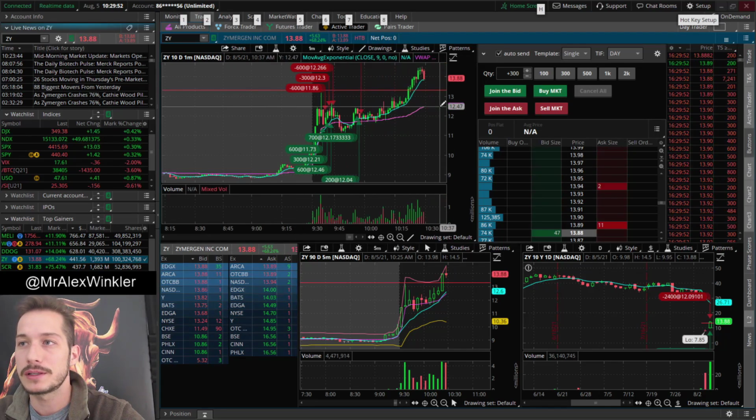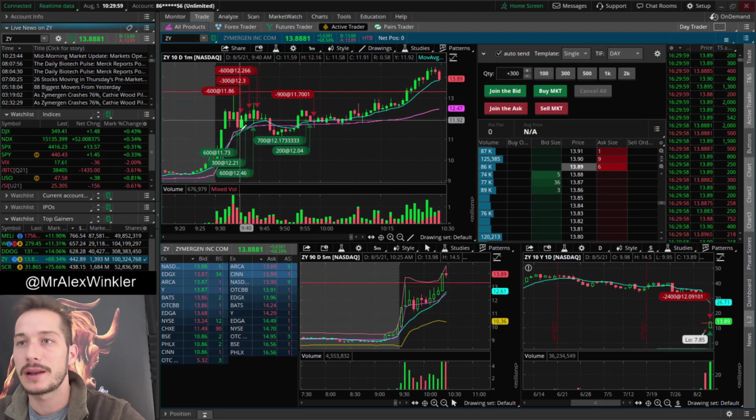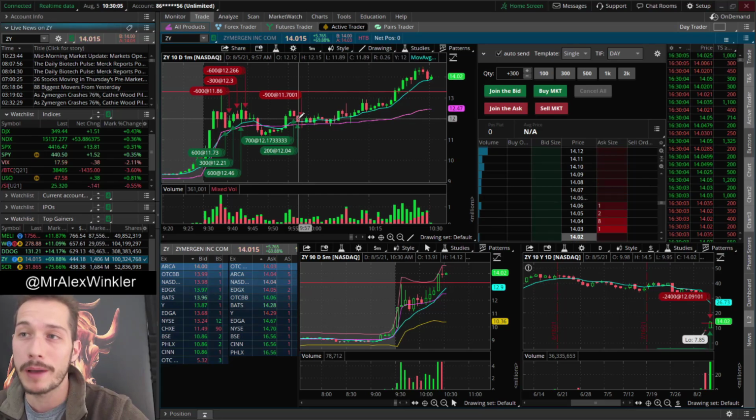I didn't really find any interest in trading ZY because there was no volume. It really wasn't until we had this nice move here that I started looking at it. I ended up trading a little bit in this area. I was up slightly on this one, and then we had another pullback with decent volume. I jumped in on this pullback.